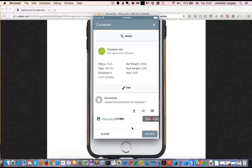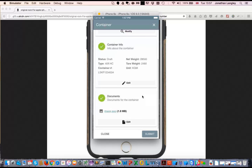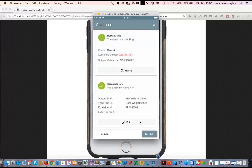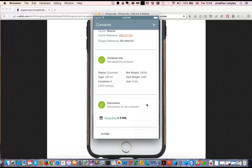So the next step is we click on review. We can now see we've got that document, all the tare weight, and now it gives us the option to submit. So at this point, what will happen is when we click submit, it is going to send a notification to the booking party or the shipping company and tell them that there's a new container that has been entered, and can you please verify the information that was submitted by the load point. So click on submit. And there we go.